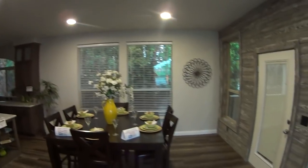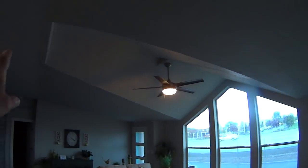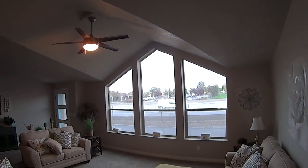The ceilings are really high in here. Let's go ahead and get the lights on in here and see if they work. There we go. It's got a real high ceiling inside. I'd say 9 foot, at least 8.5. The coffered ceiling, is that what that's called? I think so. Prismatic ceiling. Prismatic really makes it stand out and look even bigger.